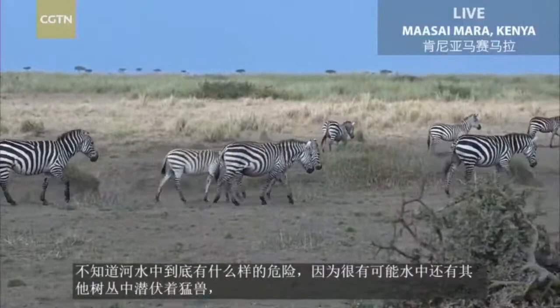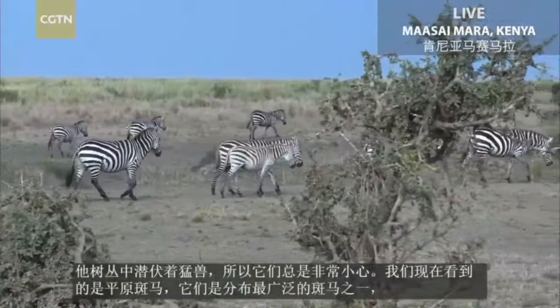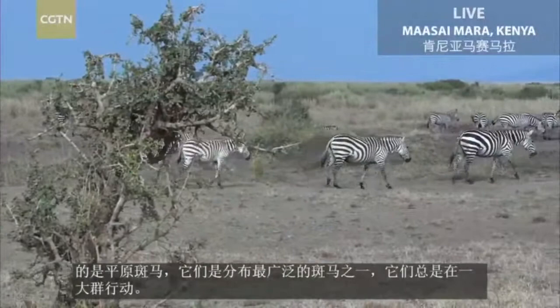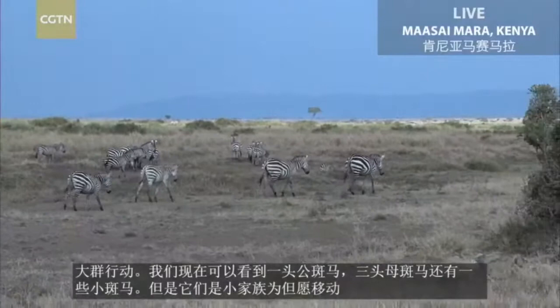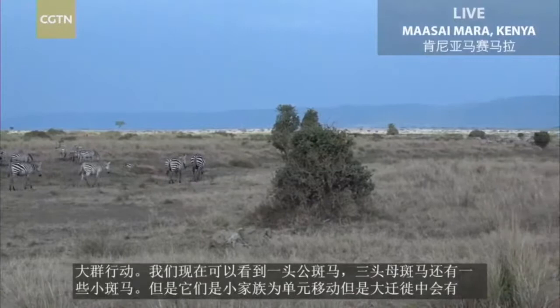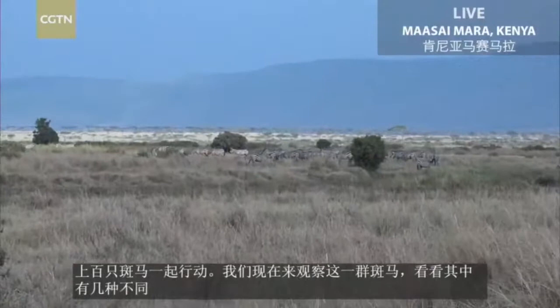These are the common zebra. Sometimes you also call them the plains zebra or the Burchell's zebra. Always going in big herds, sometimes smaller herds of one male, three females and some youngsters with them. But this time around, because of the migration, we are seeing them in their hundreds, together with, of course, thousands of the wildebeests. Not a single wildebeest here, because of course there are two different species.